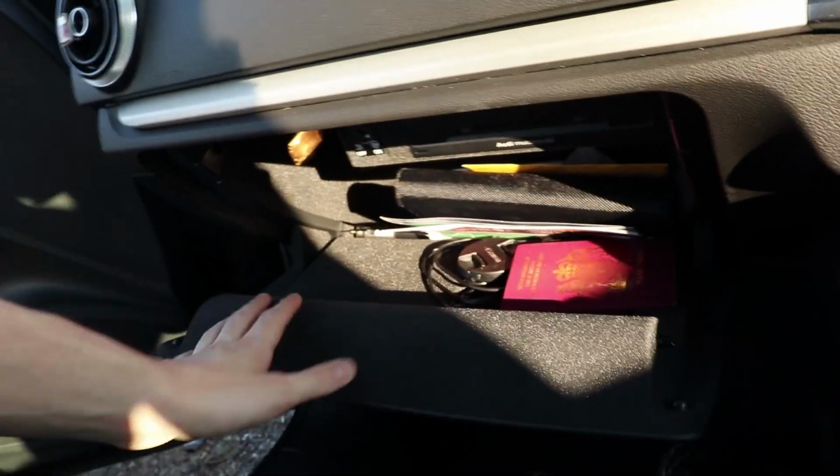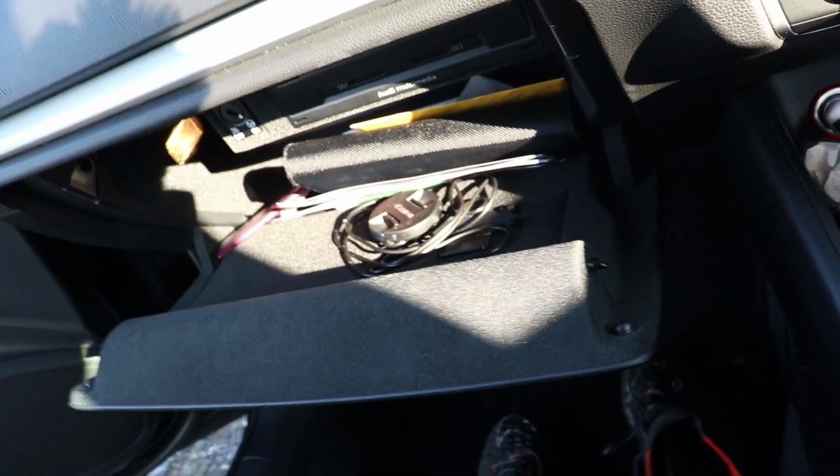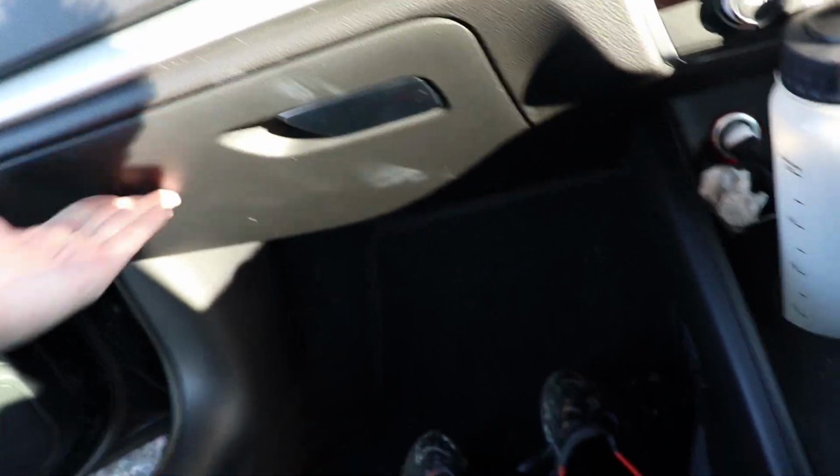Then the glove box is a semi-decent size. You can keep a few things in here, not too much, but it keeps all my documents and stuff safe, so yeah, all good. Going back to the boot space, then we've also got this thing down the side, which I just put the storage fastener in, keep that safe.